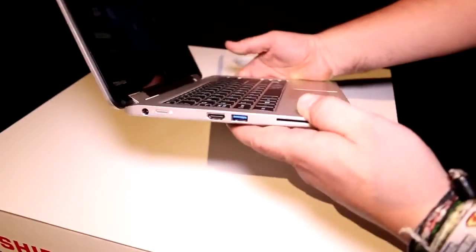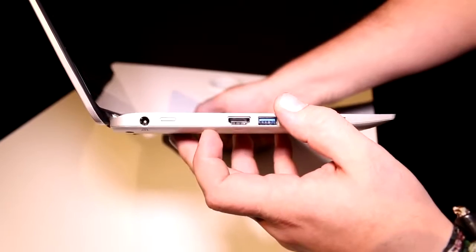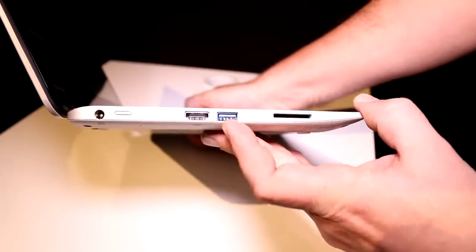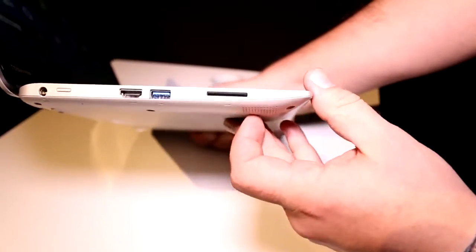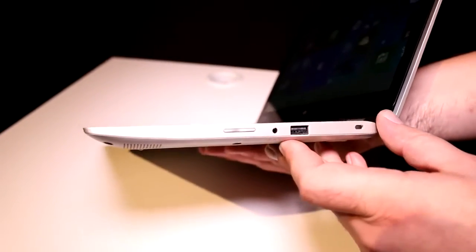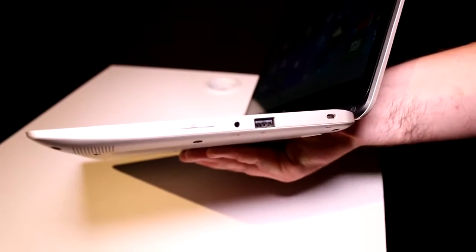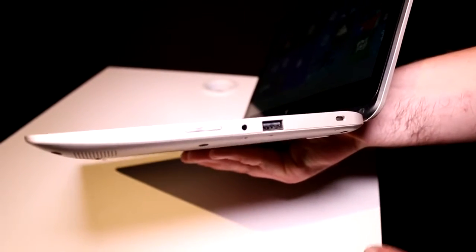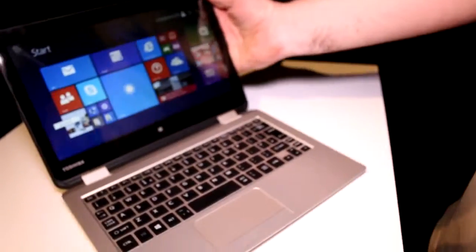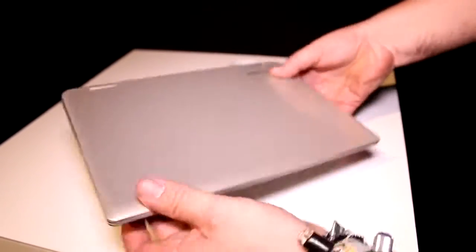I already talked about the camera up there, and let's take a quick tour around. We have the power jack back there, power button plus power LED right there, and a full-size HDMI out, USB 3.0, a full-size SD card reader up there, and on the other side we get the volume rocker, which isn't on the Cloudbook. This is the headset out and another USB, in this case a 2.0 port, plus a Kensington lock to make sure I don't steal this pretty nice new 2-in-1 convertible from Toshiba that they're showing off at IFA 2014.